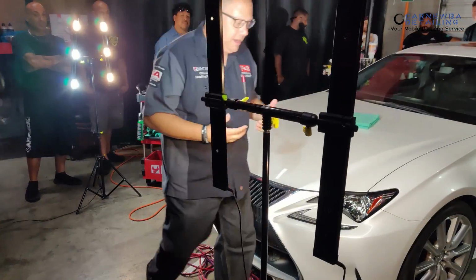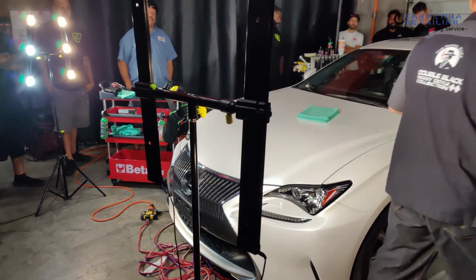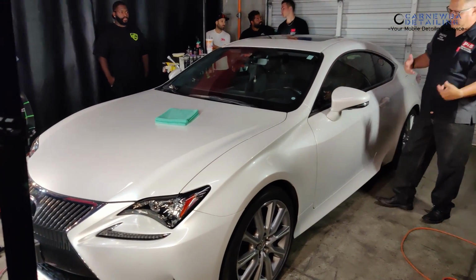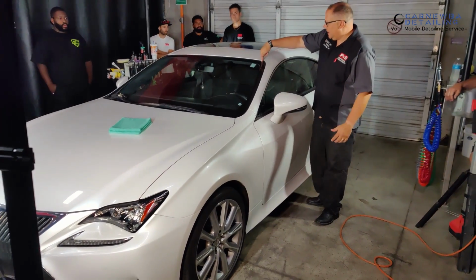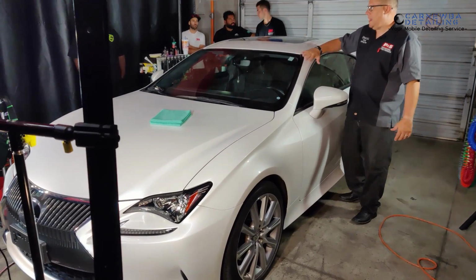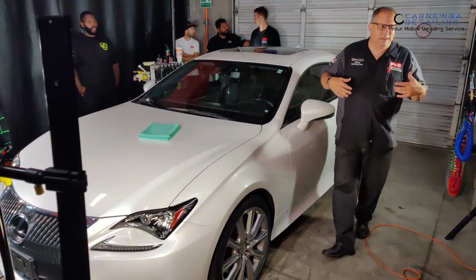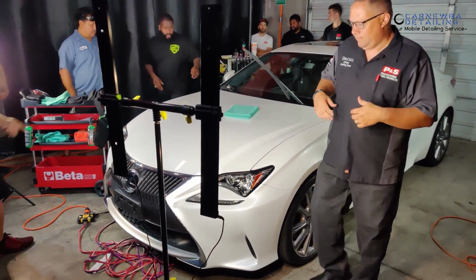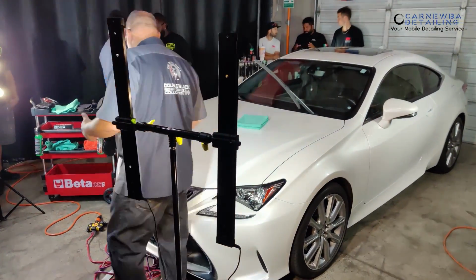So tune in, and just remember I said you want to ensure that the entire vehicle is wiped down. Not just the paint, but this kind of stuff too, right? Because my towel comes over here, and I don't want to pick that up and drag it around. So I really want to decontaminate the entire vehicle.